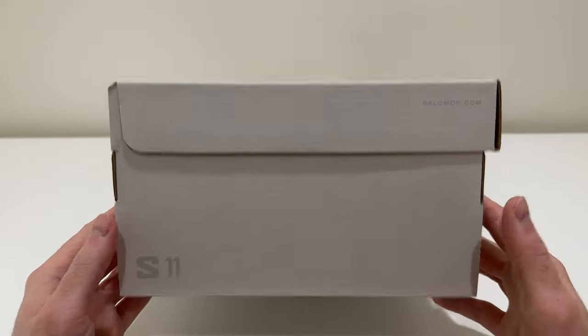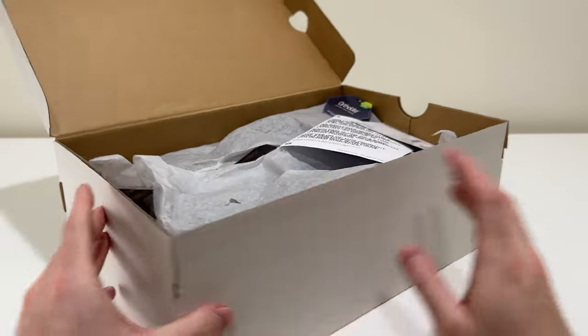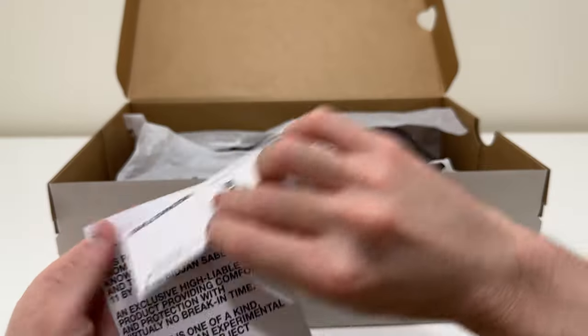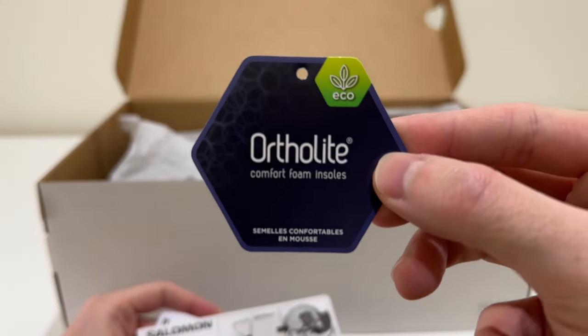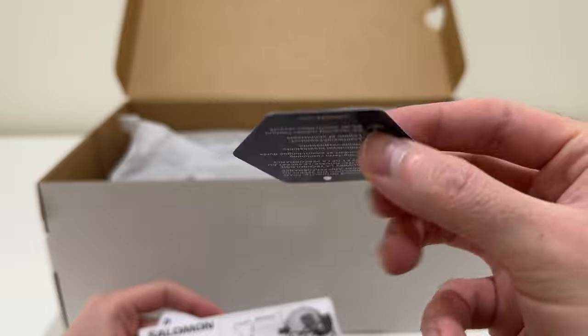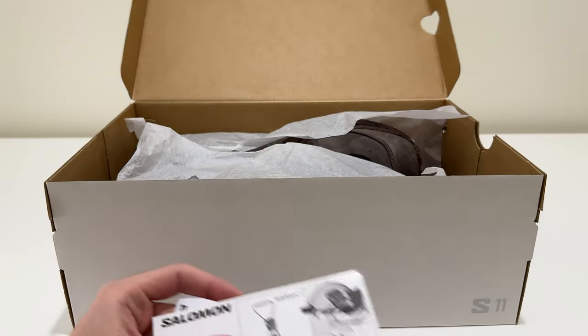His ongoing collaboration with Salomon, done under the 11 diffusion line, firmly falls into the last category. Now, I've known about this collaboration for years now. I've long been interested in the zip-up Bamba 2s, but just never felt they would work with my wardrobe. More recently, I had been getting interested in the XT6s as just a general-purpose comfortable sneaker, and thought I might as well just go for the BBS version.